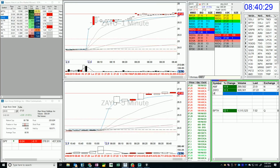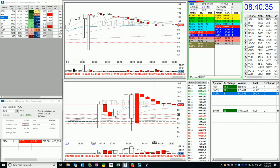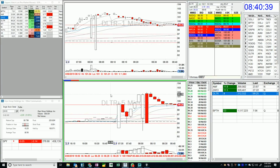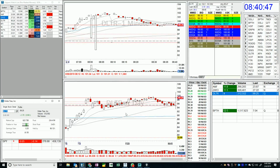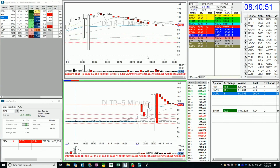Next, we have DLTR. DLTR up 4%, 312,000 shares traded so far. Weird pre-market action. Looks pretty crazy here. I think we traded this before, or at least looked at it. Dollar Tree. Oh, yeah, Dollar Tree. Yeah, we definitely have traded this before. I don't know if I like the way this trades.